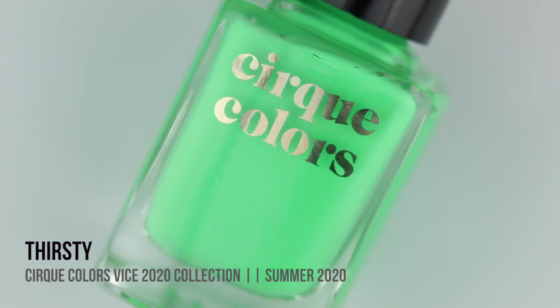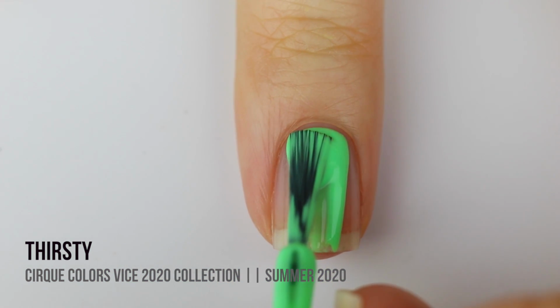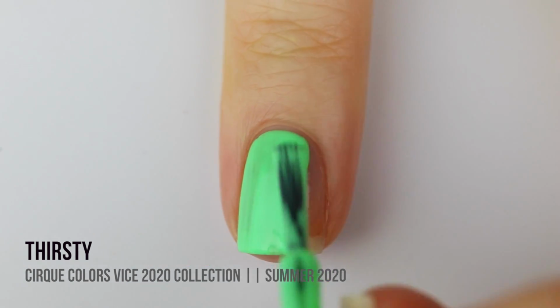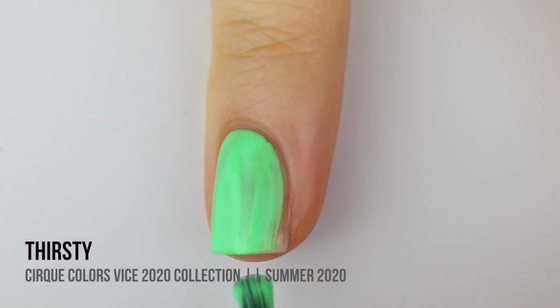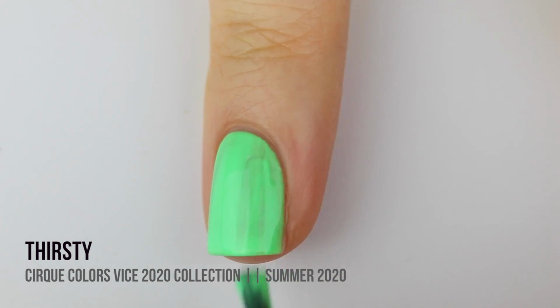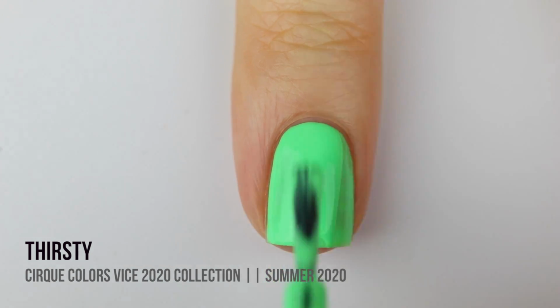Next up we have the shade Thirsty, and this one is another one of the pastel neon shades. This one is a very soft neon pastel green cream shade, and it almost has a little bit of a minty feel to it, so I'm absolutely in love with this one. I love neon pastel shades. I wish that brands would come out with more of them, but I'm so happy to see some of them from Cirque.